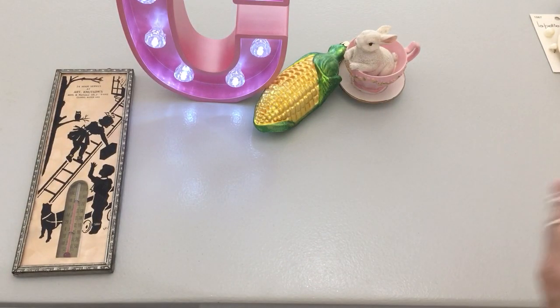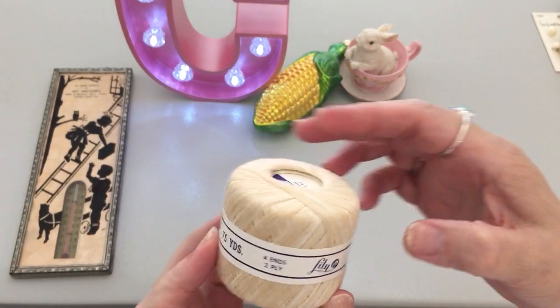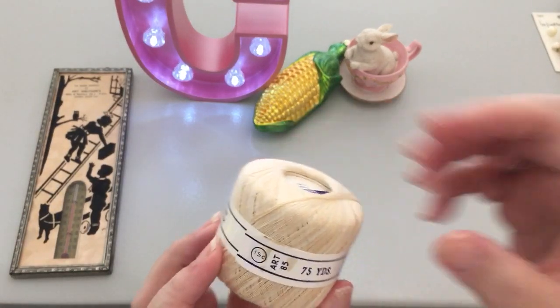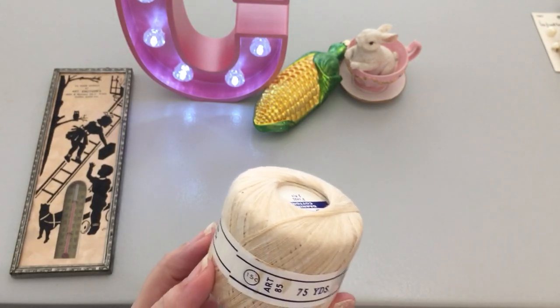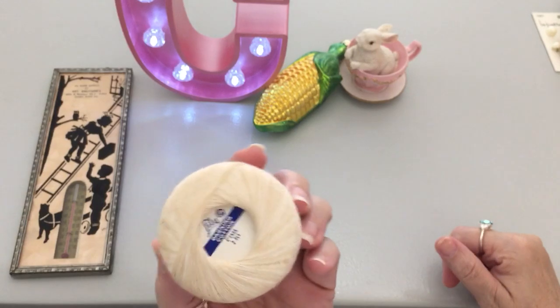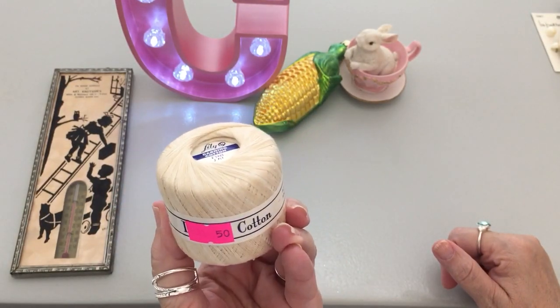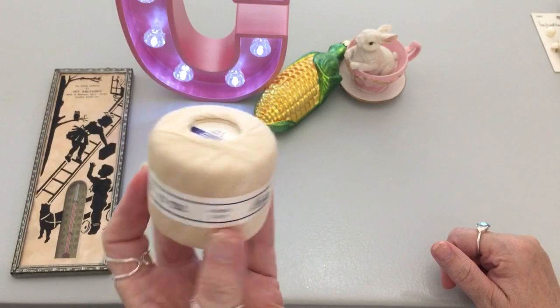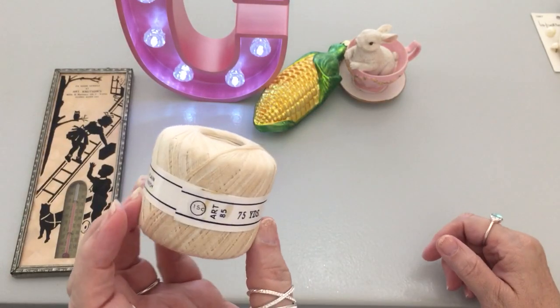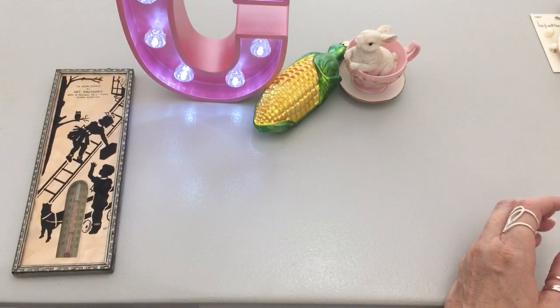Then I got some cotton, and this is 75 yards. This was originally 15 cents, but they charge 50, but like I said, I got it for less than that. But look how it's aged. Don't have to tea dye it or anything.